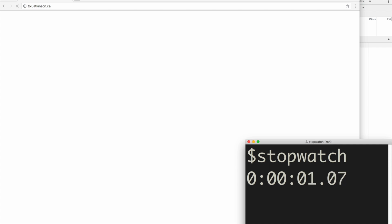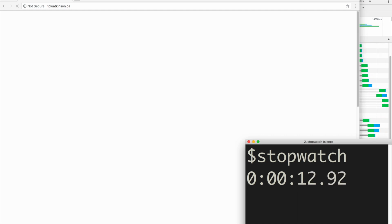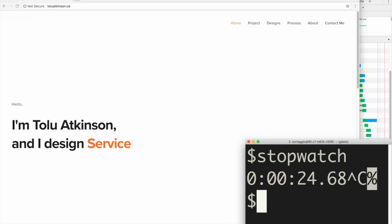I'm going to hit go, and then we'll see how long it takes for this website to load. So we're already going to go past 10 seconds. Still spinning. Still going. Still seeing a blank screen. Still spinning. All right, and we're finally done at 24 seconds. So 24 seconds is a very long time for this website to load.